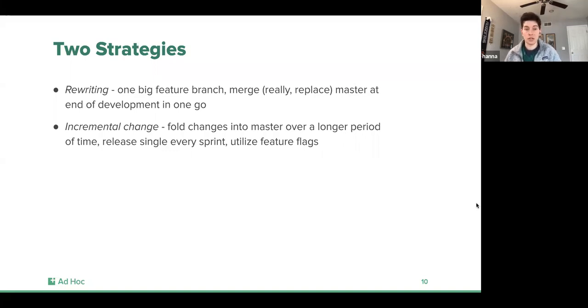And the other option is incremental change. You fold changes into your master branch over a longer period of time. Ideally, you're able to release those changes every sprint or whatever your cadence is. Utilize feature flags to keep new work and designs from being available to the consumer until you're ready to show them.